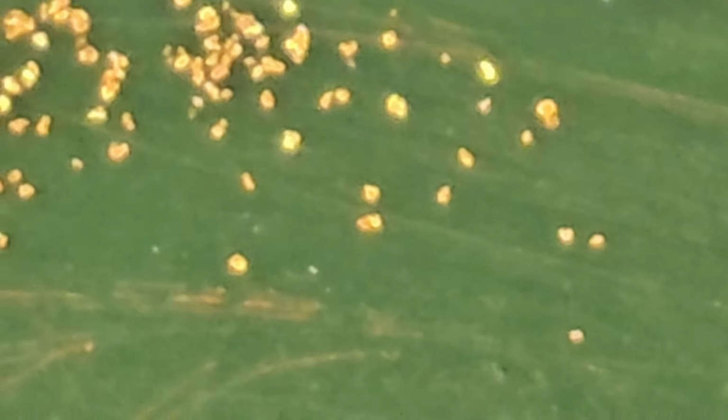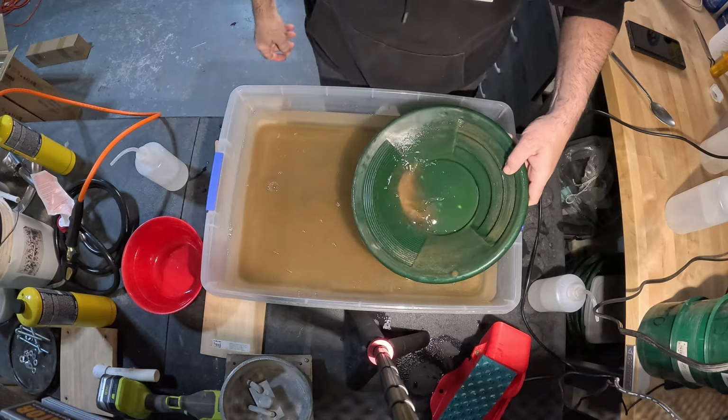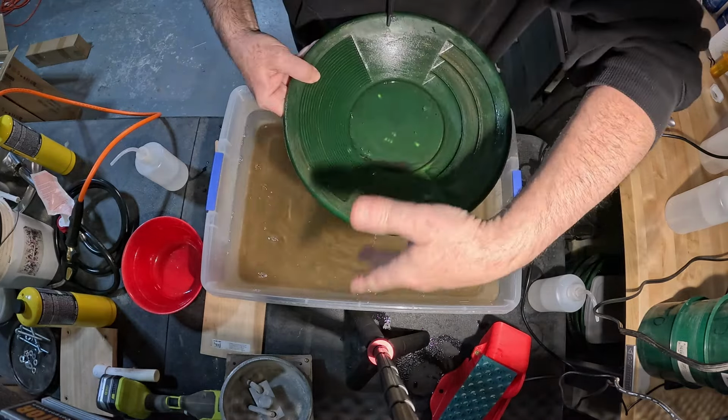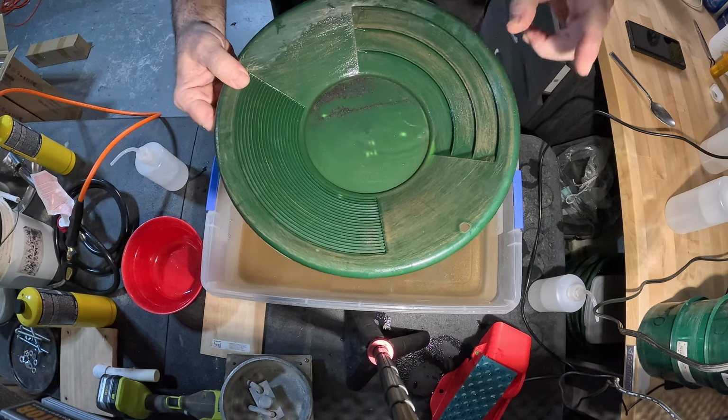All right, suck those up. All right, guys, so this is the end of the tailings. Let's see if we lost any gold or not. We'll tap my tailings back. There is gold in here. One piece of gold. I don't know if you can see it, but that's what I missed right there. There's one single piece of gold, and I'll get that on my camera and show it to you.